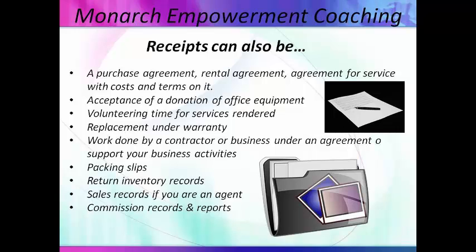So you have a contractor come in and he does some repairs to your office. That's a receipt for services rendered to support your business, and keep those receipts. If you have inventory records, sometimes these can be the toughest things to do when you have a small business and you're dealing with small items. Make sure that you have the invoice that shows the receipt of the inventory. Make sure you have the credit that has been given to you for the return.